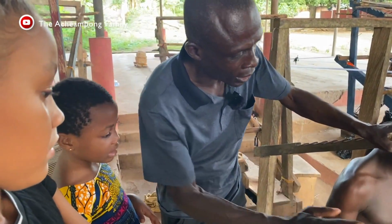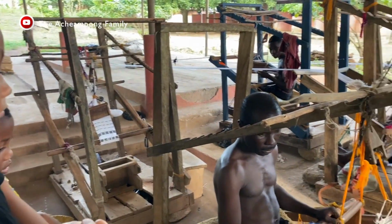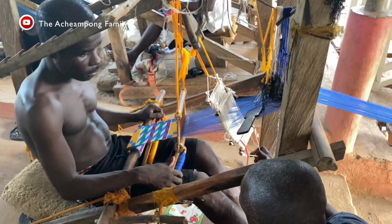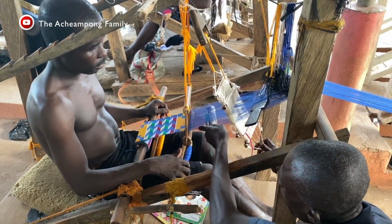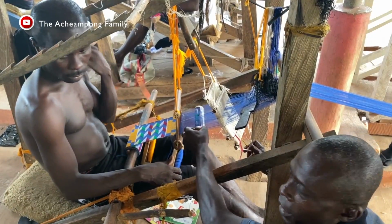Yeah, see, the concept is, excuse me, please. Look at this one. The first step is you open this one. When you open this one, then you put the shuttle inside this. Have you seen it? Yeah, that's the process.